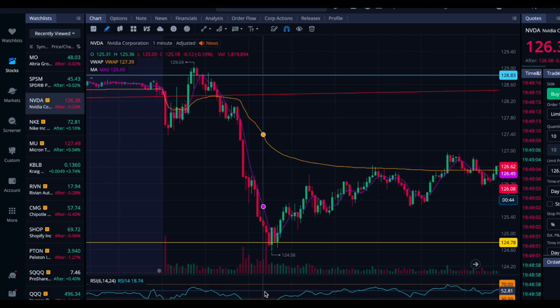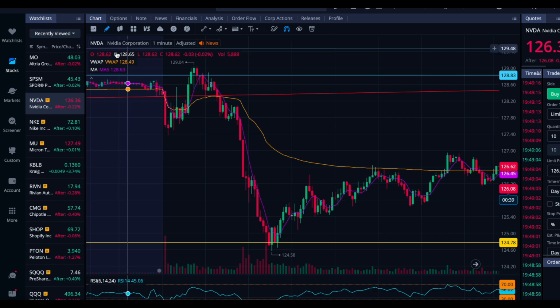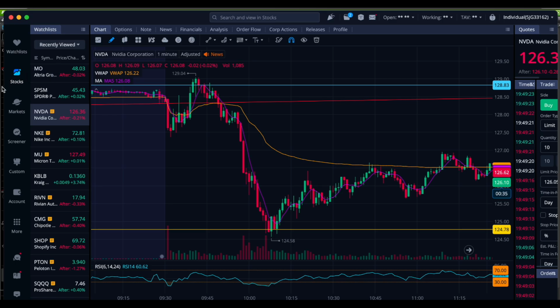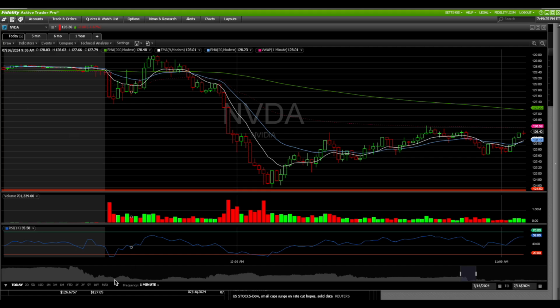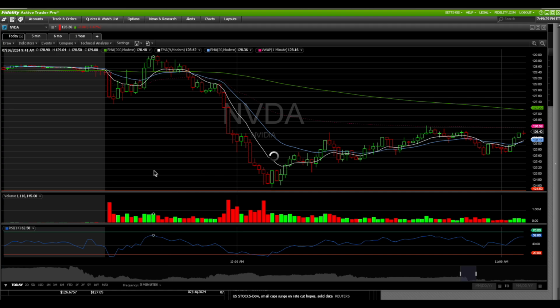But I looked at the RSI went down to less than 20 on the 5 and the 1 minute. So for me, that was just a no-brainer. Had to take the trade. And I'm going to show it here on the 5 minute as well, just so you can see. The 5 minute, let me just bring this up.